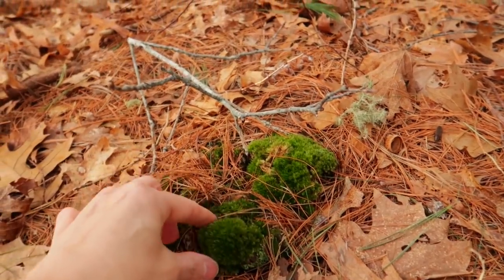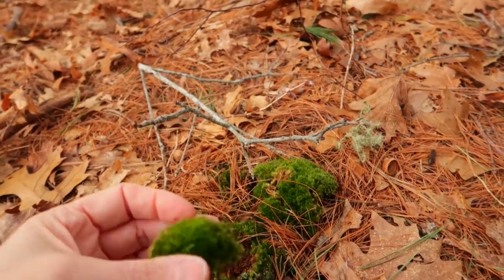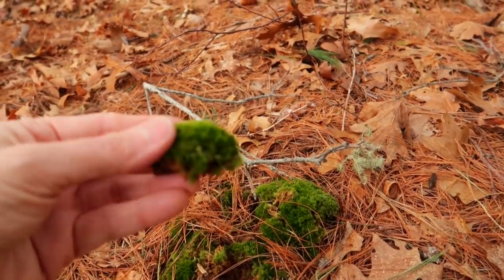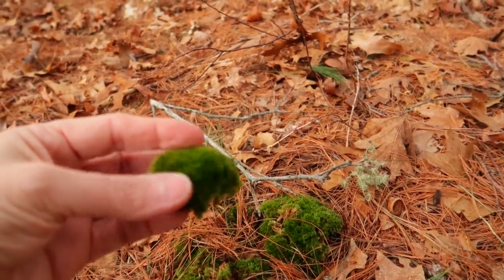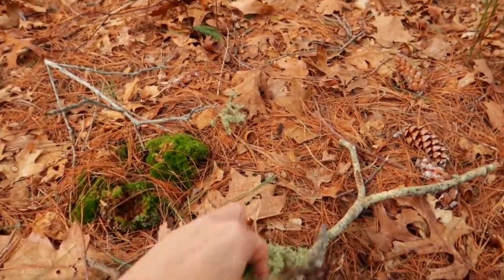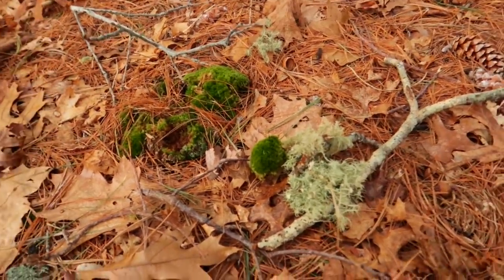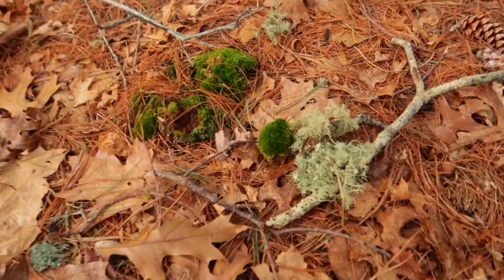I'll often take a section of this, like that, and take it home and put it in a sweet little terracotta pot. Just keep it out of direct sunlight and add a little water, and it will spread and last nicely. Now, I'm not sure if you're allowed to take moss in general woods, but as this is our property, I don't feel bad about doing it.